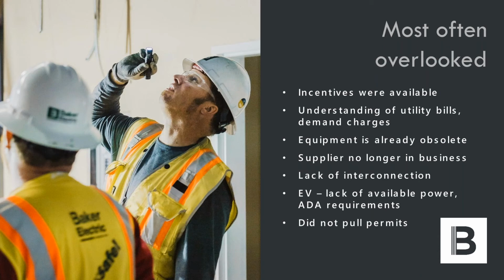Issues that we've seen on the EV side is lack of available power and ADA requirements, meaning you go to a facility and they want 12 EV charging stations and you need to double your service, or you need to add 30% onto your service, which requires a service upgrade. So there may not be enough power. And then in other situations, I think Mark might be able to attest to some of this, but having things installed without the permits.